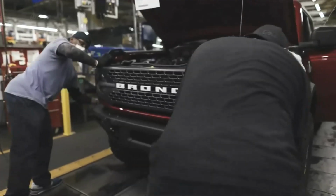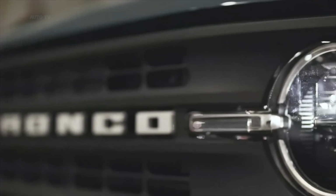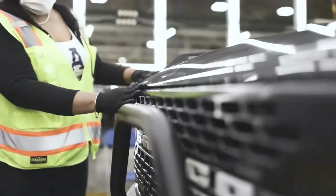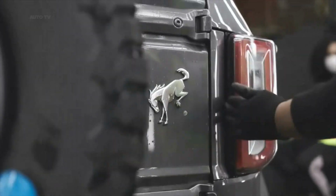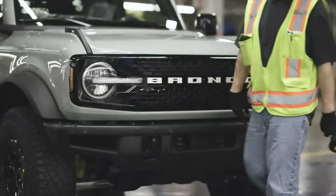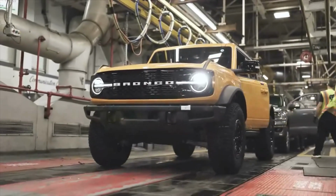The Modification Center is a 1.7 million square foot facility formerly the Wayne Assembly Plant right next door to Michigan Assembly Plant. Bronco customers will be able to opt into modifications including roof racks, a front bumper safari bar and exterior graphic packages, just to name a few, which will be factory installed at the Modification Center.